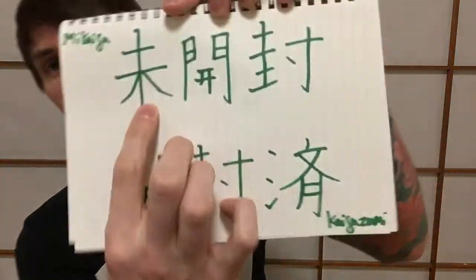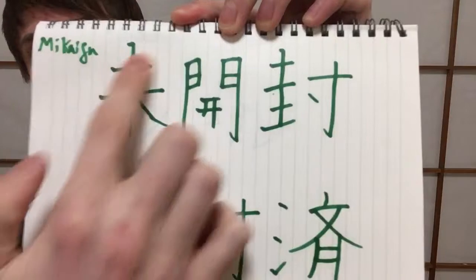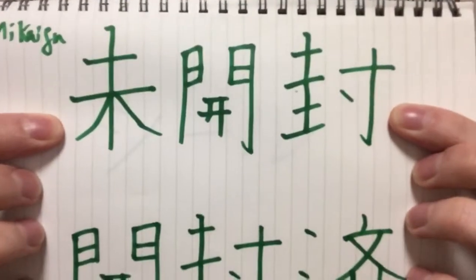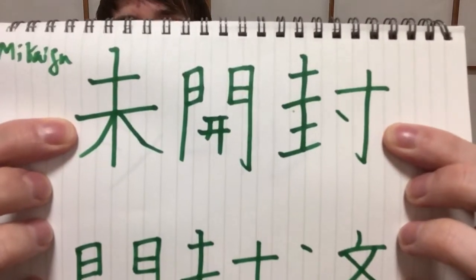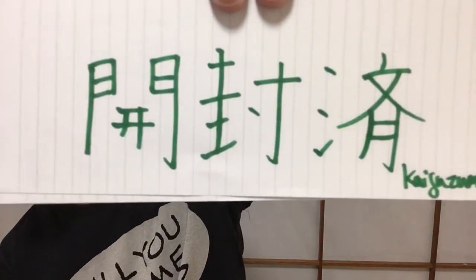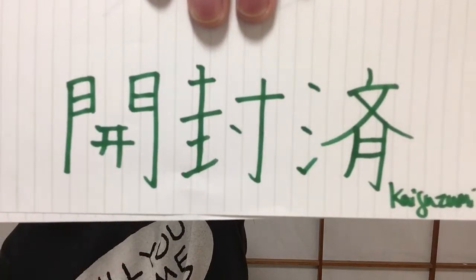So if you see Mikaifu, if you see these kanji here, this means unopened. They haven't opened it. All the products, all the cards and stuff are in there, unopened. Otherwise, if you see Kaifuzumi, which is this one, remember this, you can always just print screen these if you want, or come back to the video. If you see this, as you guessed, this means this product has been opened, and you probably shouldn't buy it because it won't have any cards in, and you'll be stuck with nothing.